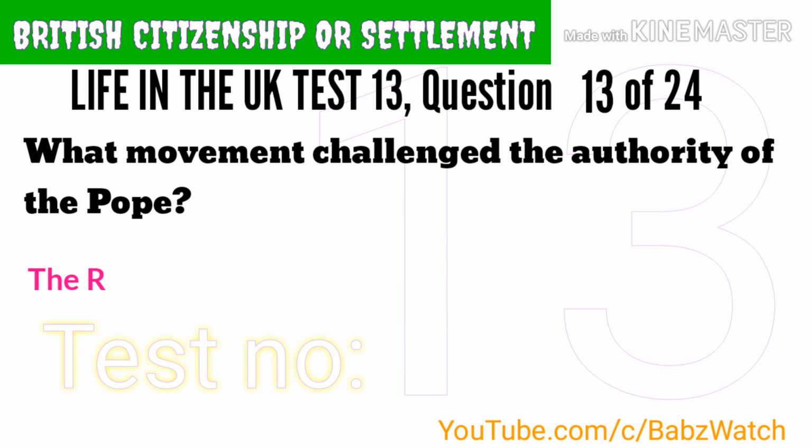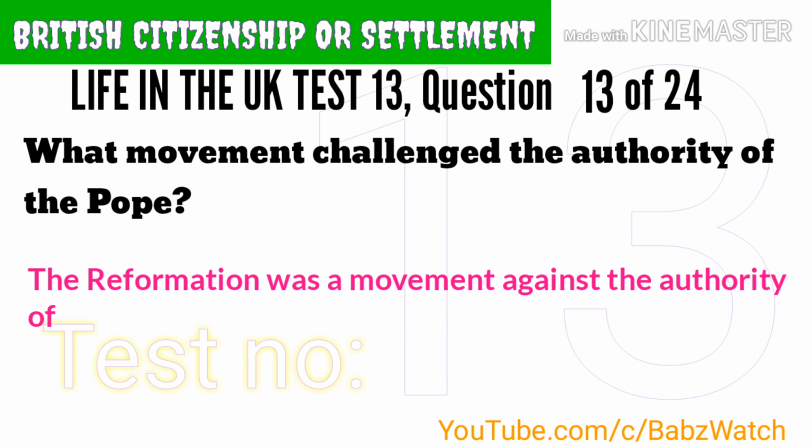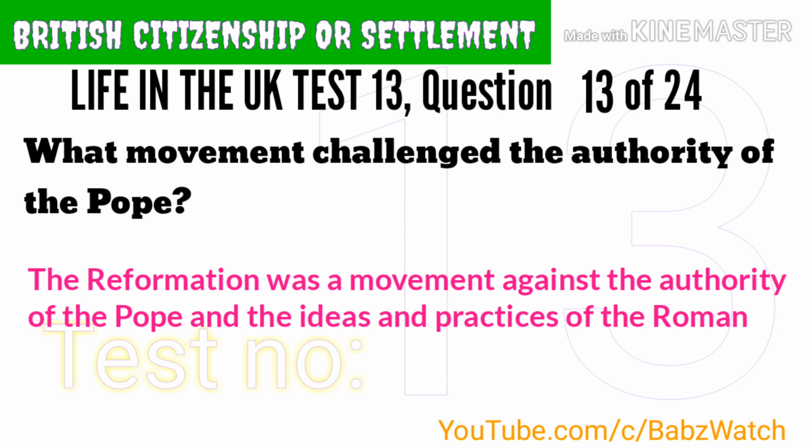The Reformation. The Reformation was a movement against the authority of the Pope and the ideas and practices of the Roman Catholic Church.